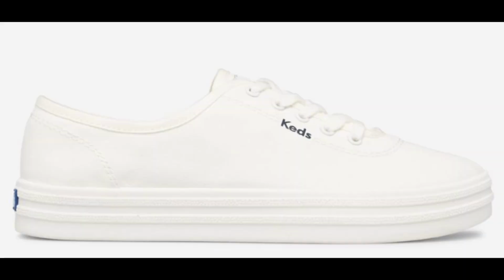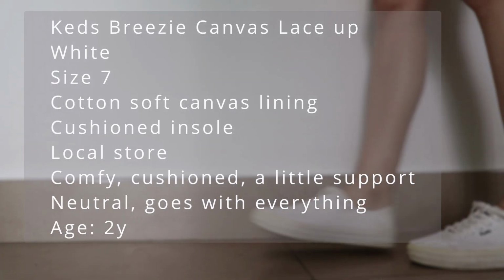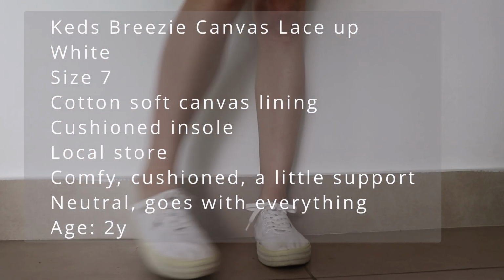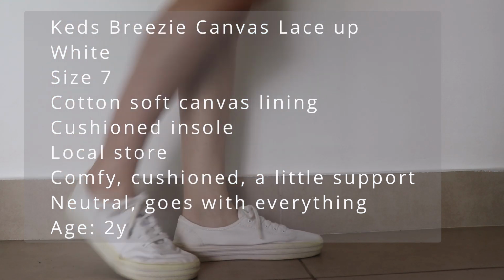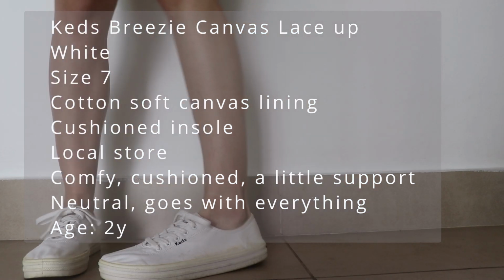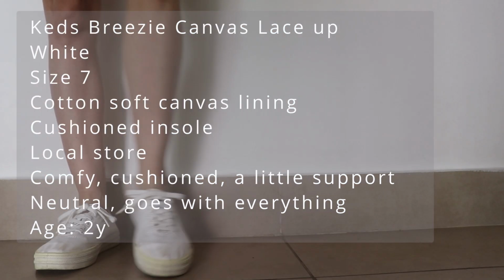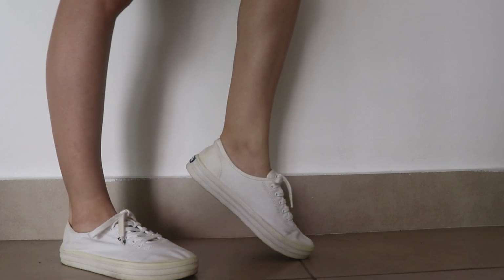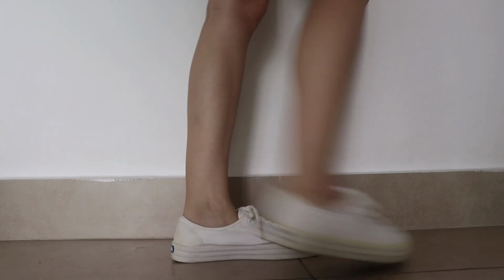Yep. Now let's continue with this category, the fashion sneakers, because they are not for sports activities. So first we have the Keds Breezy Canvas Lace Up in white. The size is 7. The material is cotton, soft canvas lining. The material is cushioned, which I love. I bought them at a local store. They do provide a little bit of support because of the cushion material, and I bought them because they are neutral. They go with everything.